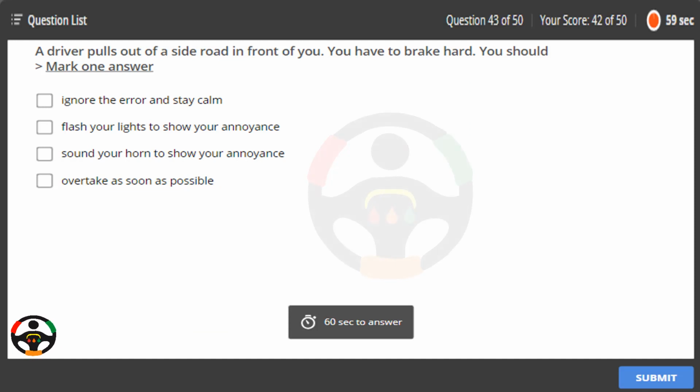A driver pulls out of a side road in front of you. You have to brake hard. You should ignore the error and stay calm, flash your lights to show your annoyance, sound your horn to show your annoyance, overtake as soon as possible.